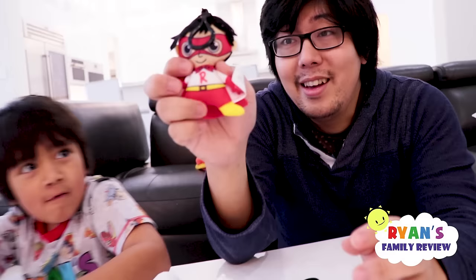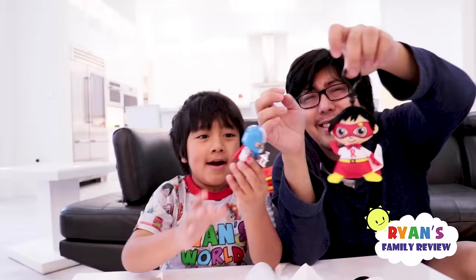What is this? Oh, it's a plush hanger! Oh, Red Titan! Yay! I'm flying! You can put it on your backpack, right? Yeah, he has a cape so he can fly. Oh, yeah. Alright, so the last thing is the wall decal!